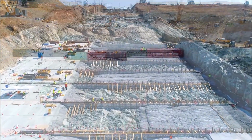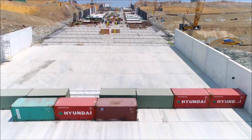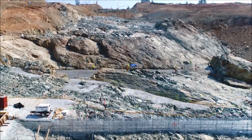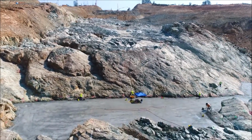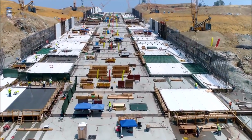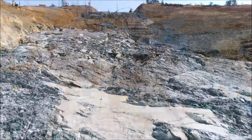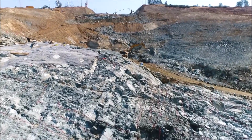Now as we approach the second plunge pool, we can get an idea of just how much roller compacted concrete was used to fill that plunge pool. And all this bedrock was cleaned and scrubbed by hand to ensure a good bond. Dental work, they call that. Here's the structural concrete slabs and walls going in place over the RCC section of the spillway. Remember, the RCC was used temporarily to create the spillway for last year's flood season.